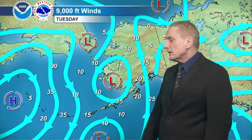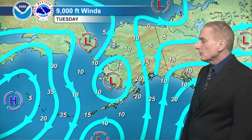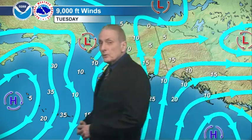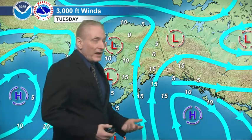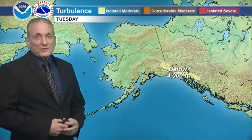to 35 knots there across central Aleutians, but very light winds with this weak system here over Kuskokwim Bay. Maybe 20 knots, Kodiak Island into the Alaska range, but 5 to 10 knots up north. And the southeast coast, south-southwest becoming southwest to west over the southern panhandle, but only at about 10 knots. 3,000 feet, very light winds continue. Light southerly flow, 5 to 15 or less over the interior. Turbulence, not much to speak of, just over the northern southeast coast.